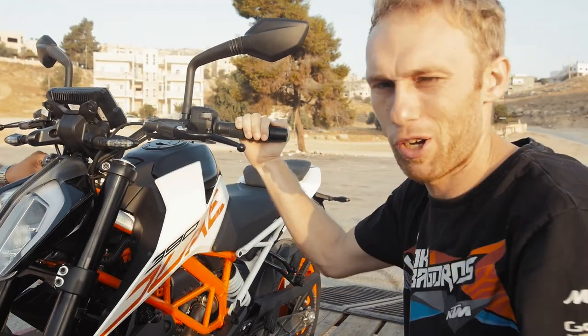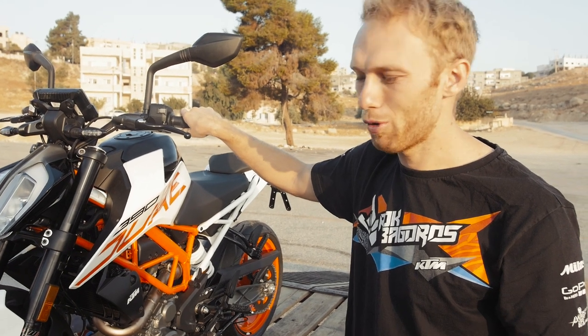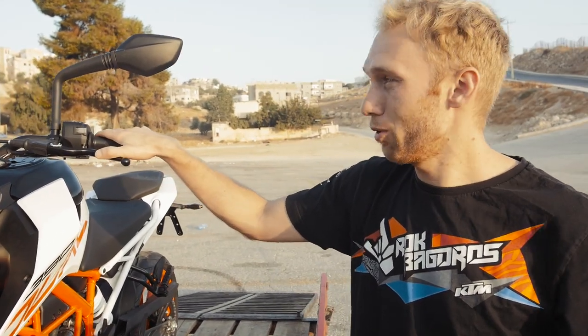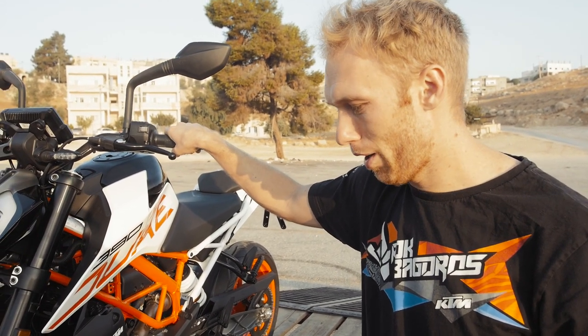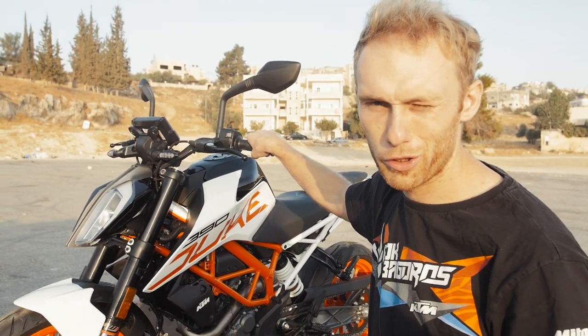You're probably questioning why this bike is on the trailer. Just because of one reason. I am not allowed anymore to ride the bikes on the streets in Jordan because I'm wanted by police. We went with JK last year a little bit too crazy when we were making a photo shoot here in Amman. And yeah, police don't really want me riding on their streets anymore, so we found another solution.